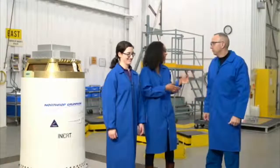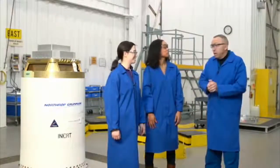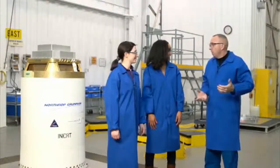And what does this successful test mean for us? Well, we've got 3 of these tests. This was the first one, right? We're going to have 2 more later this year. And with that, by the end of the year, this launch abort system is going to be fully qualified.